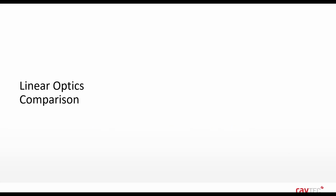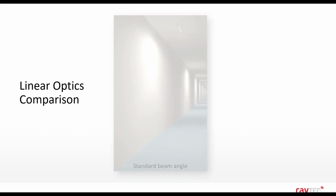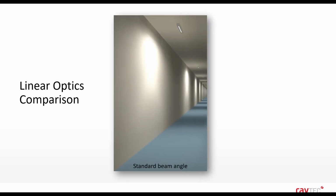Looking at a typical corridor application, on the left, we can see a lighting design created using a linear luminaire using a standard beam angle designed to provide a similar spread of light to that of a traditional fluorescent fitting. The results look quite patchy, with a lot of the light being wasted against the wall, leaving dark areas along the floor as you continue down the corridor.